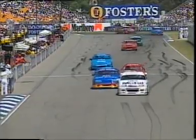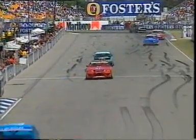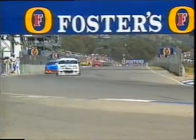Look at Seaton. Seaton now up in behind Brock. This has been one of the great drives from Seaton. This is where the action is. Seaton now hounds up the 05, the famous 05. There's the new Falcon. That's the new breed touring car that we'll see next year from Ford.